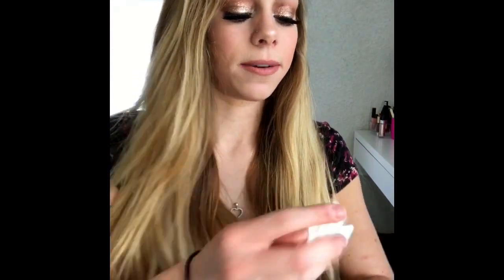When it dries down, it gets a little bit sticky, not too sticky to the point where you're like, oh my gosh, I can't do this. But it gets sticky enough to feel like your foundation is sticking down. And I love that. I feel like my foundation's gonna last all day long when I wear it, and I use it every day now.